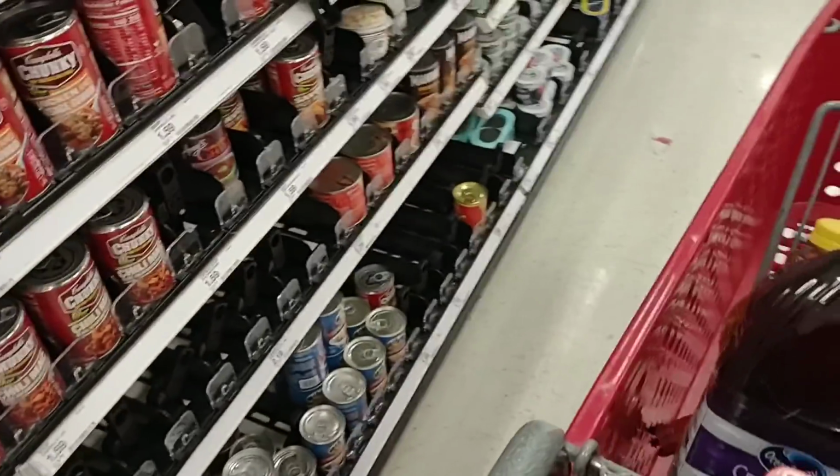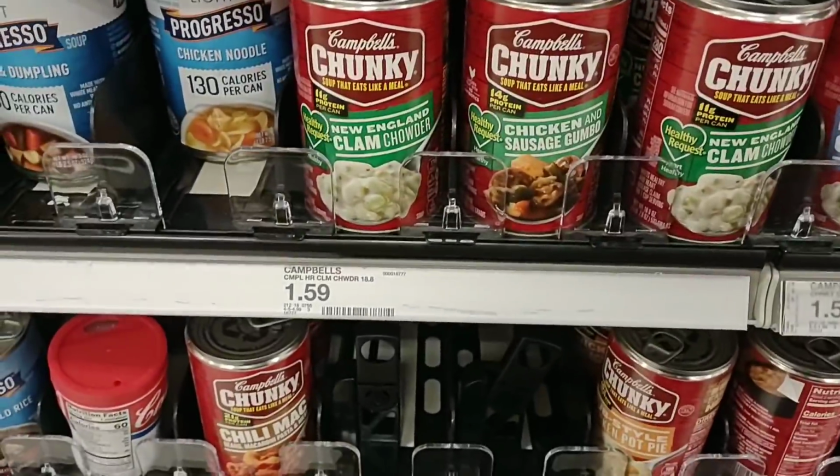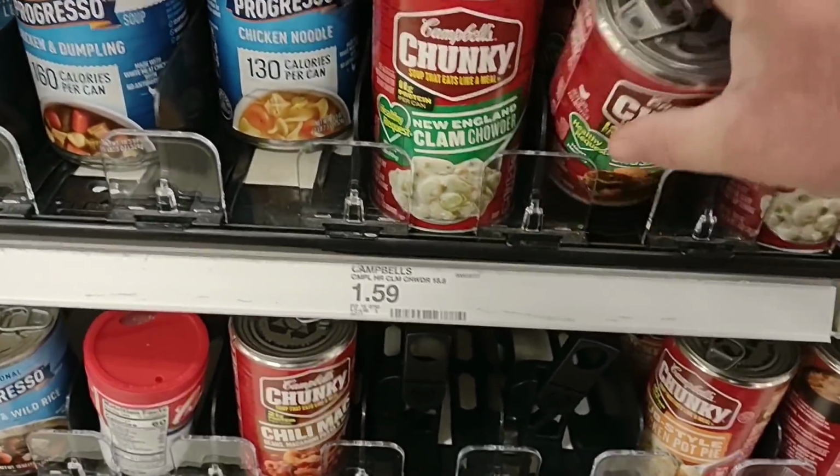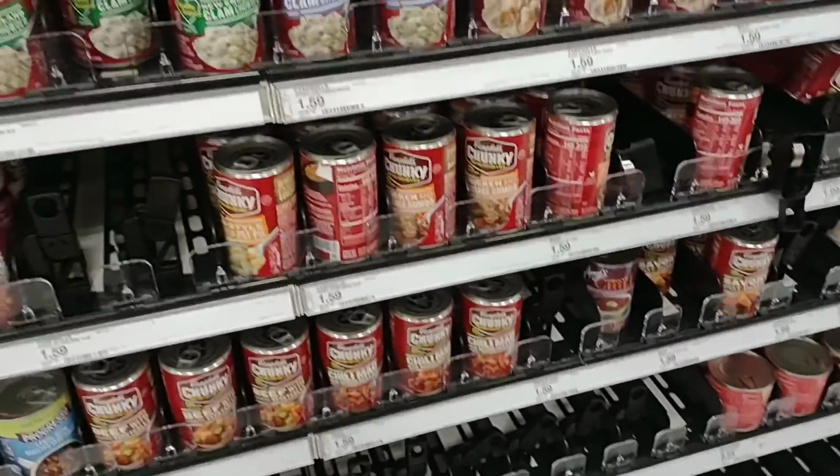I'm going to check this again just to make sure that it's $1.99. And I know that Campbell went up. I can't remember if it's $1.69 or $1.79, but we're going to check the Chunky and see how much that is.